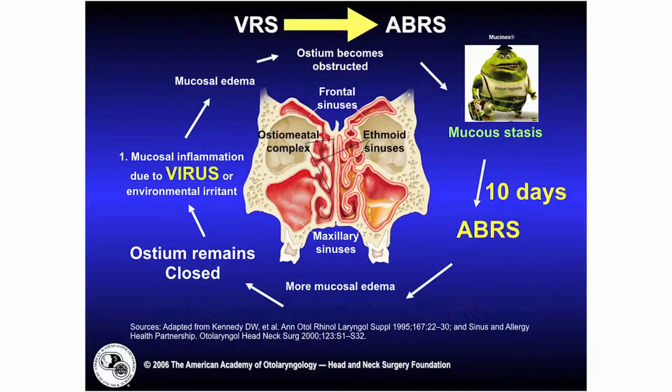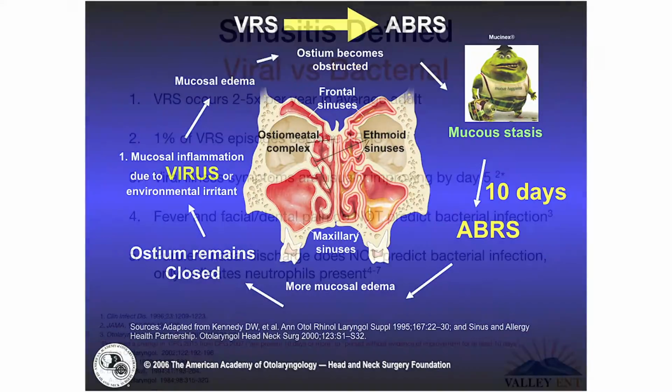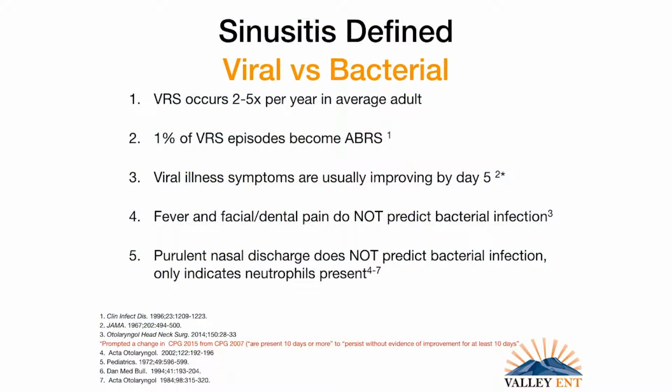You get more mucosal edema. The ostium remains closed, and you're in this vicious sinusitis cycle. Let's highlight the difference between viral and bacterial sinusitis further with some pearls and stats. So viral rhinosinusitis occurs 2 to 5 times per year in the average adult.